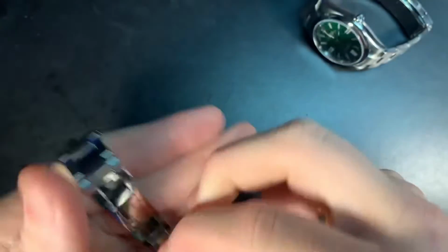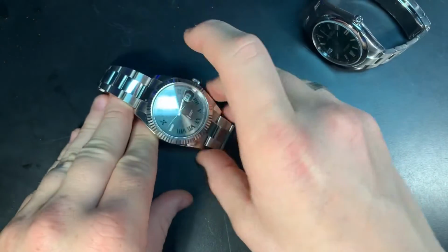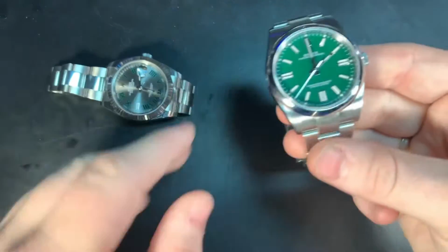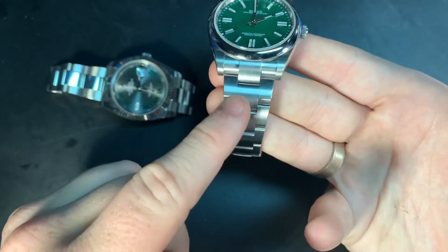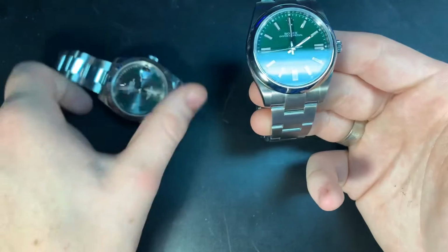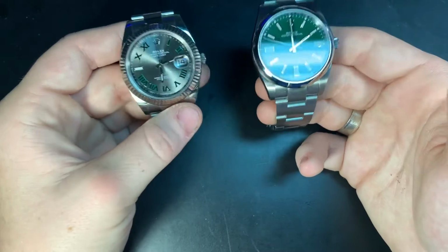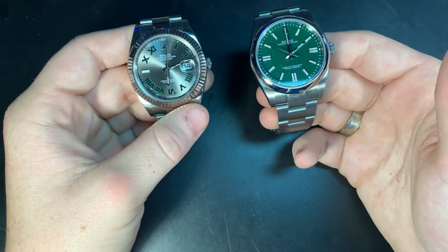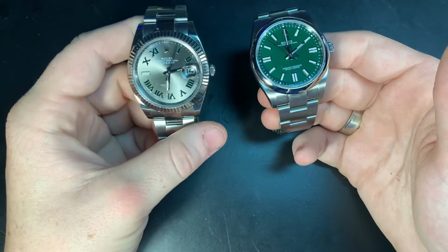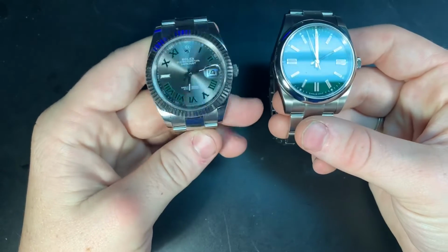And I feel like the Oyster Perpetual is to me a sport model. It is a sport watch. The Datejust is not. The Datejust is a classier piece if you need to go to meetings, if you're a businessman, and you like a flashy Rolex. I mean, look at both of these Rolexes and tell me which one's flashier. 100%, it is the Wimbledon that is the flashy one here. But these are just some things I've noticed.